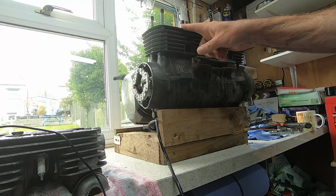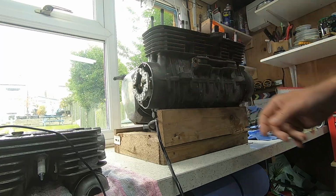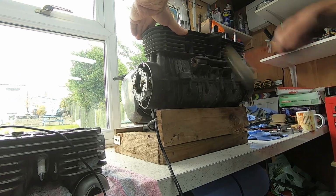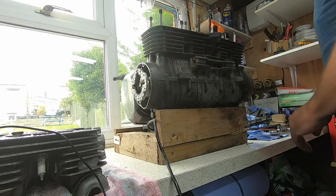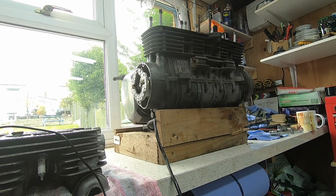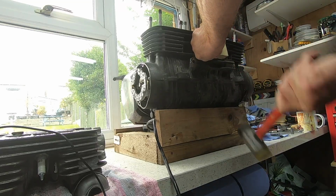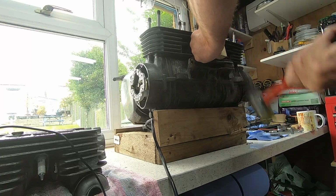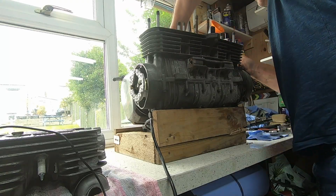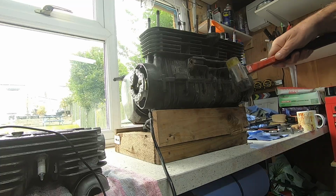So I'm going to try and remove the cylinder bores. I'm going to try and give it a gentle whack somewhere around here. I'm going to try not to hit the fins because I don't want to snap them. Bit of a piece of wood here somewhere. He's a bit stubborn, isn't he? That sounds promising. That made a different note of thud.